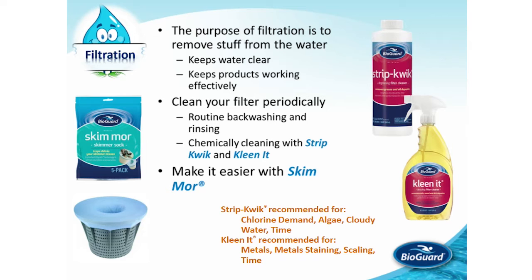Now, along with that, a couple of times a season, you are going to want to chemically clean your filter with products called Strip Quick and Clean It. And these 2 products work together to remove built-in grease and oil and scale and dirt and debris, things that regular rinsing won't remove.